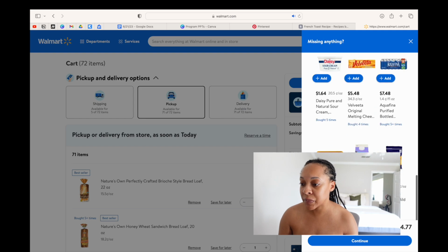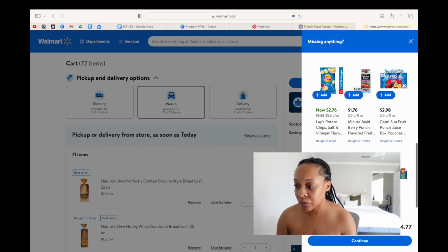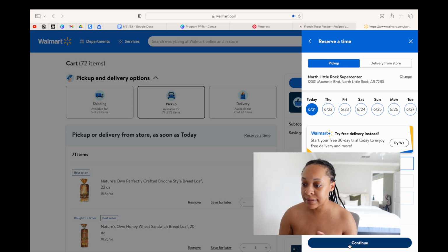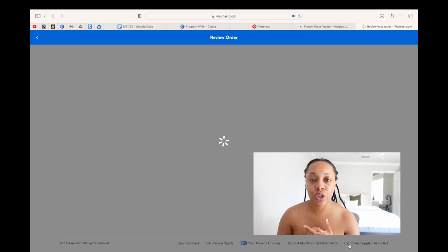I do like this missing anything pop-up that they have on the side because sometimes I'm totally missing things, but I don't need any of that this go around. Reserve a time. We're gonna make it do what it do today. I'll be there at 7 o'clock and yeah, we are good to go.